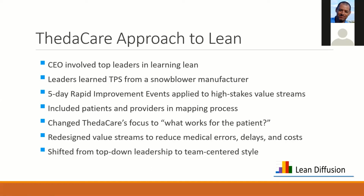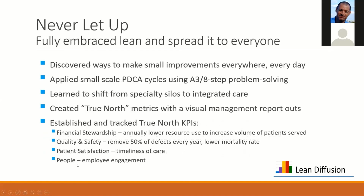A big paradigm shift. They redesigned value streams to reduce medical errors, delays, and costs with some great results, and shifted from top-down leadership to a team-centered style. So they really changed the culture to one where people with higher educations and more status in society, who people look to for answers, learned over time with some pain that that would not be a good culture to combine with lean. And so they went through the process of learning to be more humble and ask questions and not think that they had all the answers, and let the team members come up with the answers.